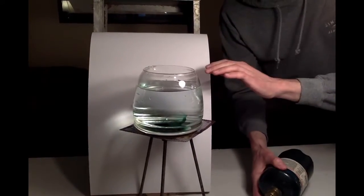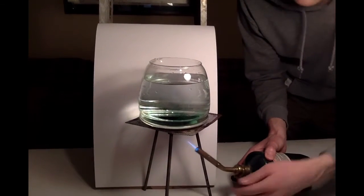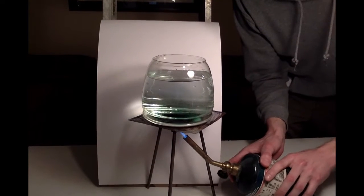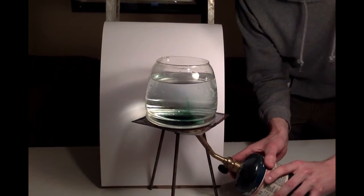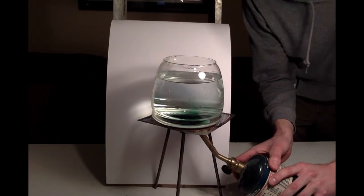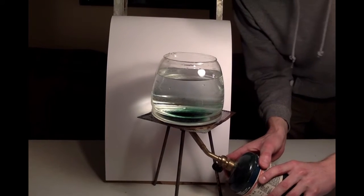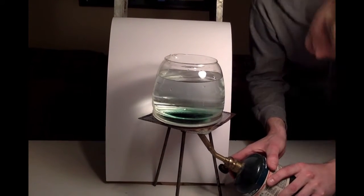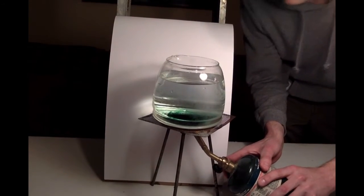Okay, so you can see now that all of the food coloring has stayed at the bottom of my glass, because that food coloring is colder than the water around it, so it wants to sink. But watch what happens as we heat up that food coloring very quickly with this torch here. The torch is pointing right at the bottom of our tank, so it's going to warm the whole bottom area where that food coloring is.